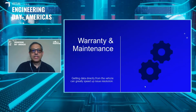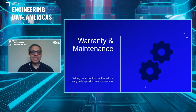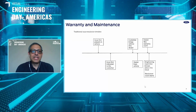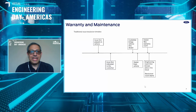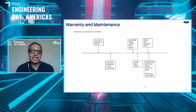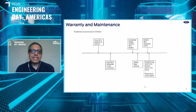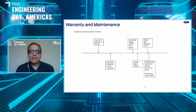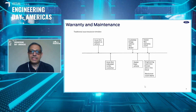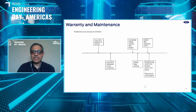Moving on to the warranty and maintenance side of the systems V, getting data directly from the vehicle can greatly speed up issue resolution. In the traditional issue resolution timeline, you have an issue that's first present in the vehicle. That issue may or may not be indicated to the customer. By issue, you can think of a DTC that is set in the vehicle, which may or may not throw a light on the dashboard. Once the customer is notified, there is a time lag for the customer to schedule an appointment and bring the vehicle to the dealer. The dealer then diagnoses and fixes the vehicle and files a warranty claim, and that is really the first time the engineering teams get to know about the issue. That is when our resolution clock starts.